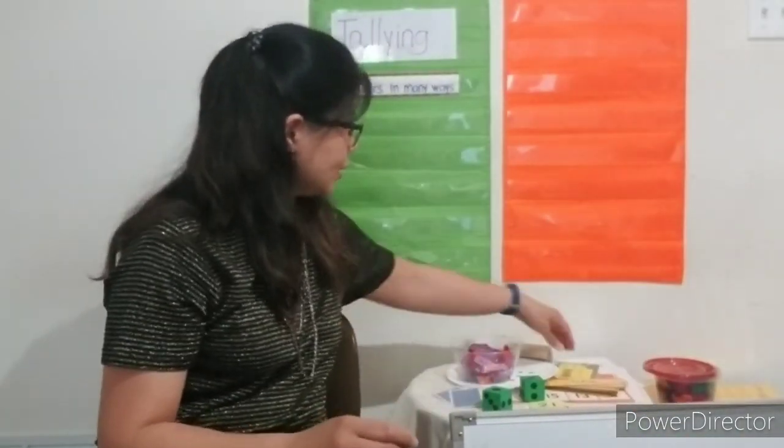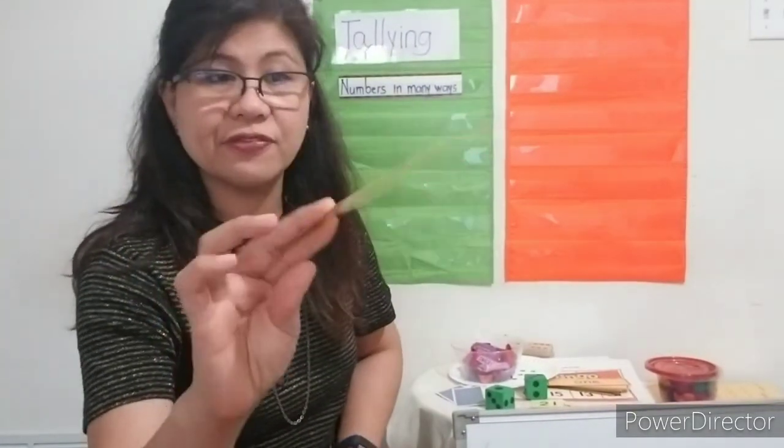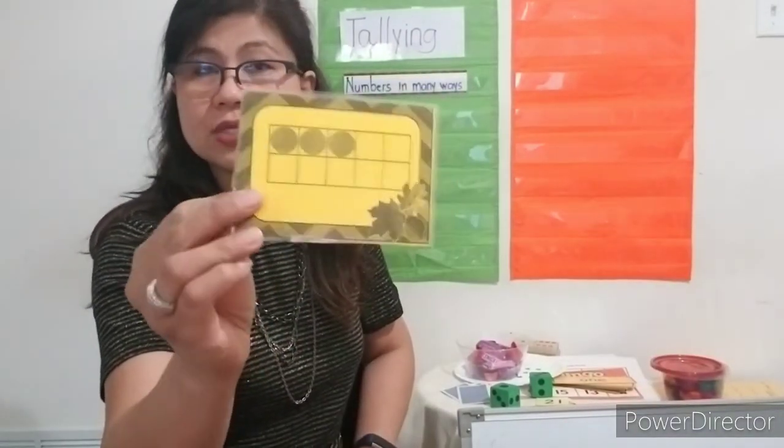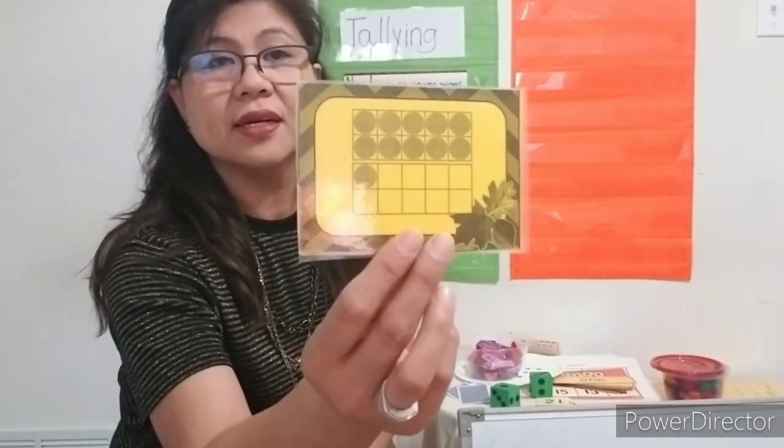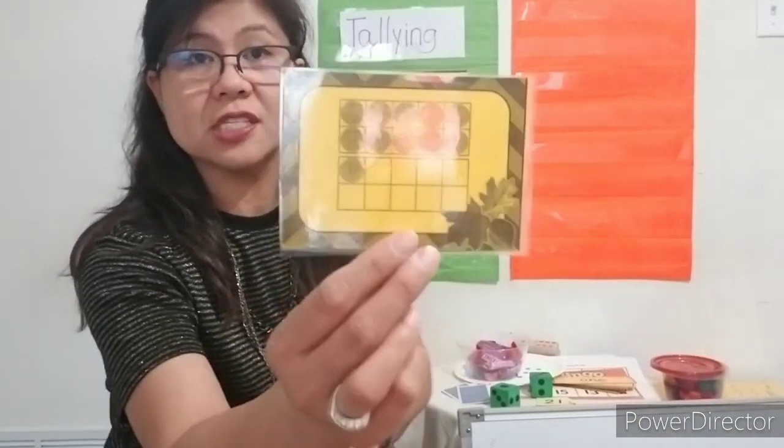Now another way to show the number, like what we learned in the past, is looking at the 10 frame. What number do you see in here? There are only 3 dots on top. And how about this? I have more dots. I used 2 10 frames now because this is more than 10.